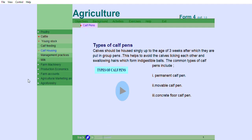Types of calf pens. Calves should be housed singly up to the age of 13 weeks, after which they are put in group pens. This helps to avoid the calves licking each other and swallowing hairs which form indigestible balls. The common types of calf pens include permanent calf pen, movable calf pen, and concrete floor calf pen.